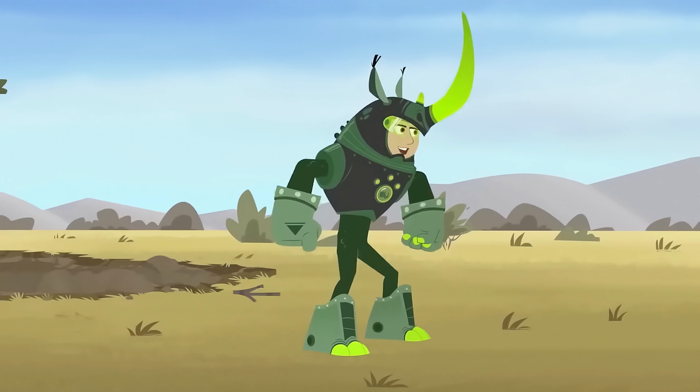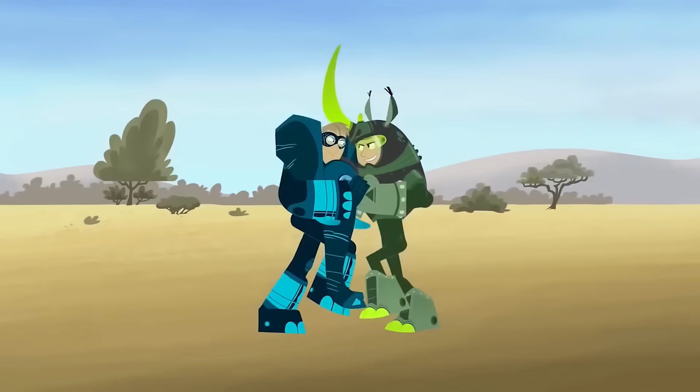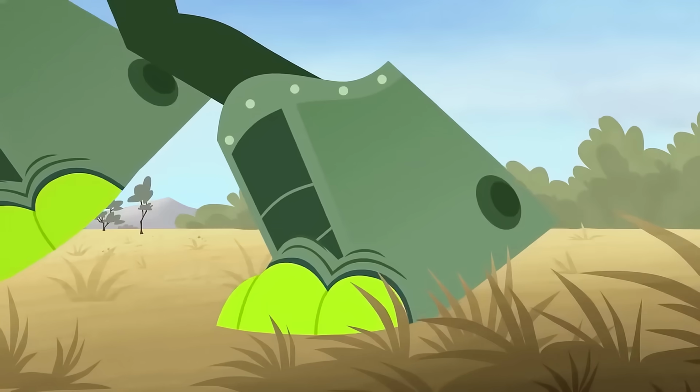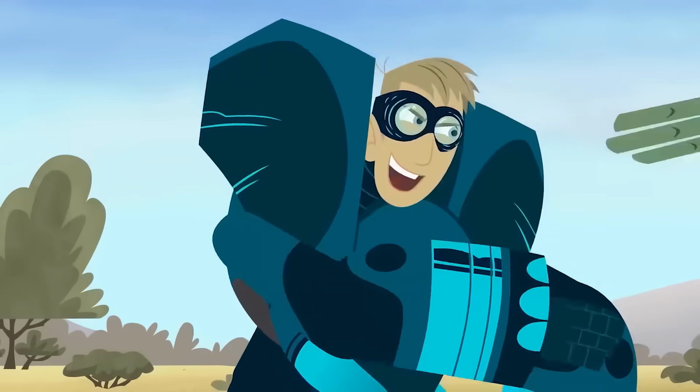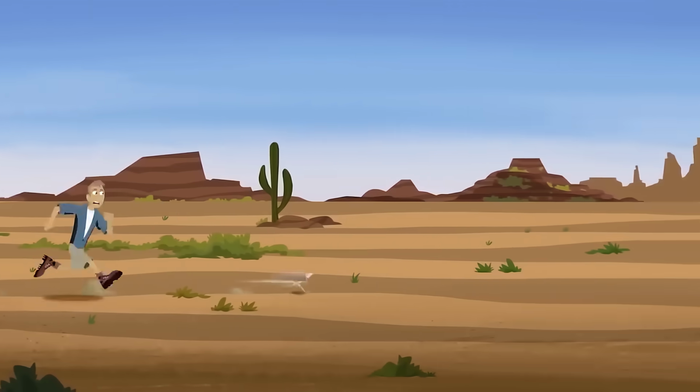It's a sumo-style showdown of strength. Whoever pushes the other guy into the mud wallow wins. Elephant powers are the strongest.